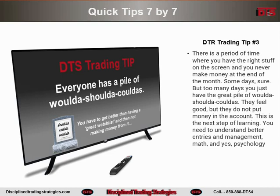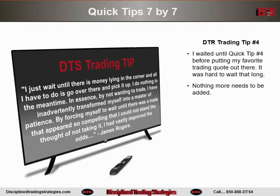Oh, trading tip number 3, I had a second line here. I think I read this though, didn't I? There's a period of time when you have the right stuff on the screen, never make money some days. Yeah, I read this already. Okay. So I read this. I just had not advanced the screen for you, so there it is. Catch it on the replay.